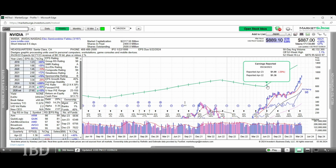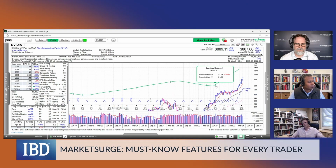So currently we're just marking the hash mark on the chart where the numbers were reported. That way you can see what's most important: how did the stock react to that earnings report? Was there any kind of change in the price action?